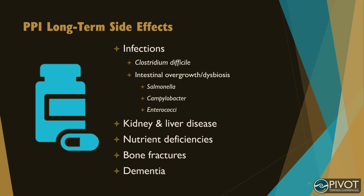There is also a possibility that proton pump inhibitors can damage the kidneys, but the way is not known. It is known that proton pump inhibitors can cause nutrient deficiencies, which I will go into detail about in the next section. These deficiencies are linked to bone fractures from low calcium and magnesium absorption, and anemia from low B12 or iron levels. There are also studies linking prolonged PPI use with dementia.